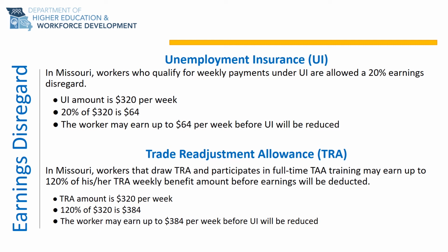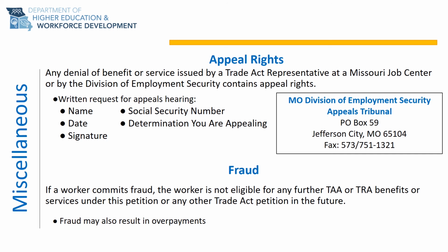For TRA, if the worker is participating in full-time TAA-approved training, the worker can earn up to 120% of their TRA weekly benefit before their TRA payment will be reduced. In the example shown, the worker has a weekly benefit amount of $320. She can earn $384 without reducing her TRA weekly benefit amount. If the worker earns $385, her TRA weekly benefit amount will be reduced to $319.